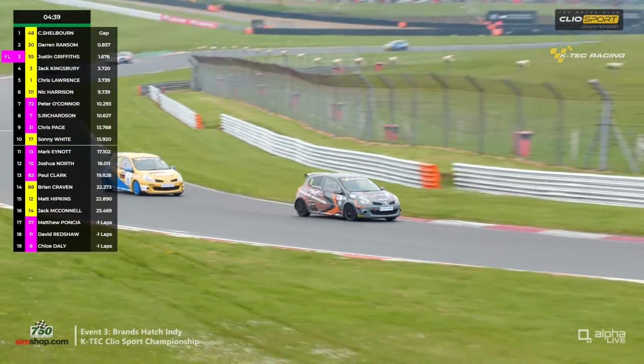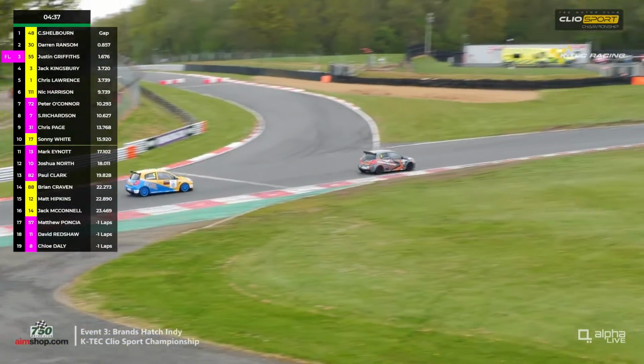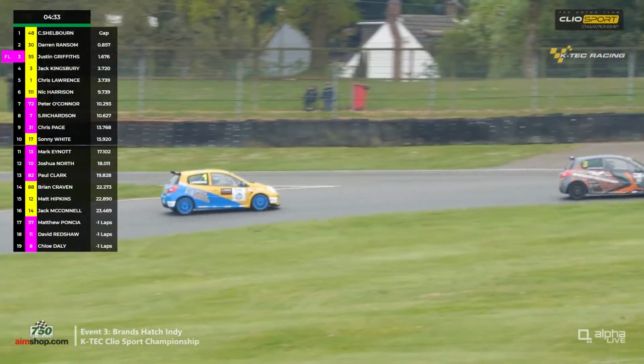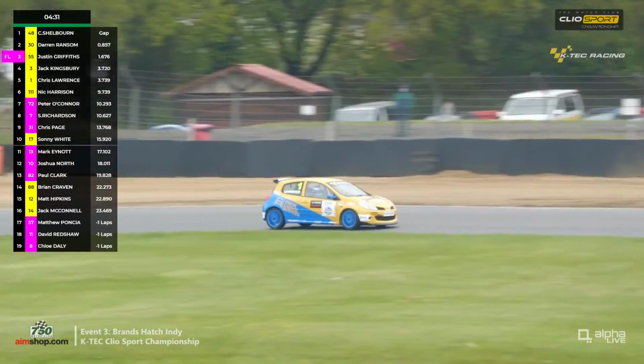Meanwhile, in Class A, Stephen Richardson is up to second. He's ahead of Chris Page and just 4 tenths of a second behind Peter O'Connor. So good battles in both of the classes today.